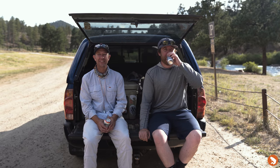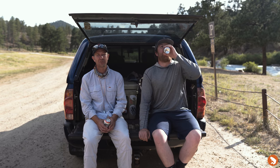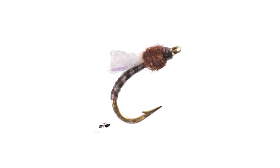Fly number three for the month is the Top Secret Midge. Throughout the year, midges are a major food source for the trout. Find them on the South Platte, find them on the Eagle, find them on the Colorado. Kind of find them all over the place.